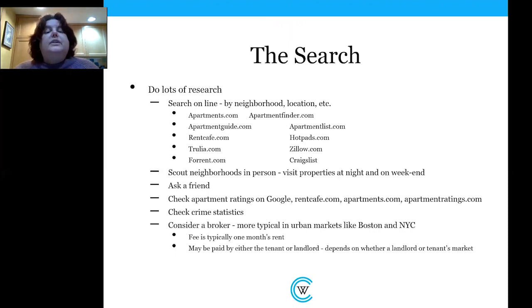It's important to scout neighborhoods in person as well, and to look at properties at night and on weekends. You want to make sure that you feel very comfortable and you feel safe. You can ask a friend. You can also check apartment ratings on Google, Rent Cafe, apartments.com, or apartmentratings.com. And it's important to look at crime statistics. When I was looking for my first apartment, I visited the local police station and got statistics for what the crimes were in the area.